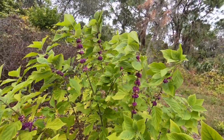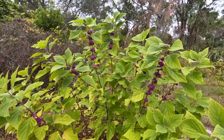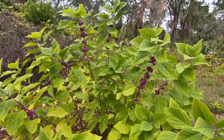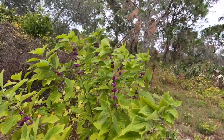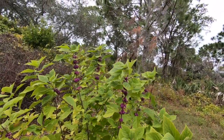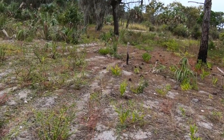These here are beauty berries. They are edible in small amounts. Large amounts can make you sick. So it's still good to know for when you're in the wilderness and you can't find your way out. There are rattlesnakes out here, so you gotta be careful with that.